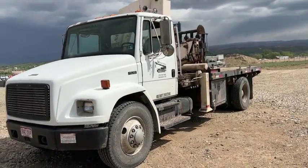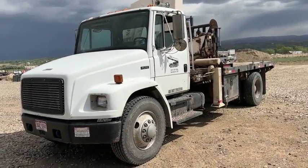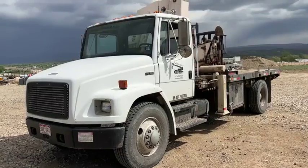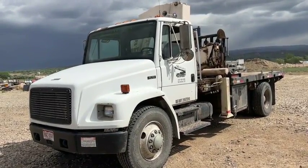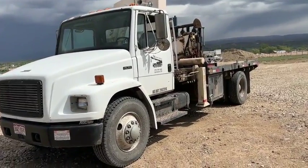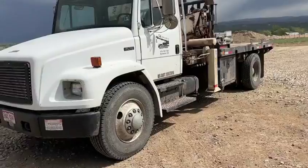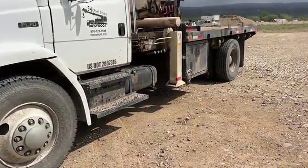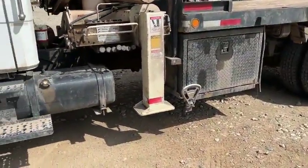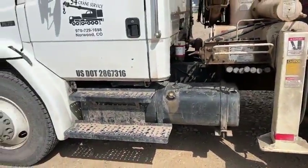Folks, we're here in Nucla, Colorado, and we've got this 1993 Freightliner. It's an FLD 70 with a National Crane N95 knuckle boom on the back. It also has a winch on the bed. We're guessing that's a 10,000 pound winch, but we're not real sure, but that's about the size that we think it is. And I just wanted to do kind of a walk around video and show you guys all this stuff. I think the videos do a little more justice than just the pictures do.